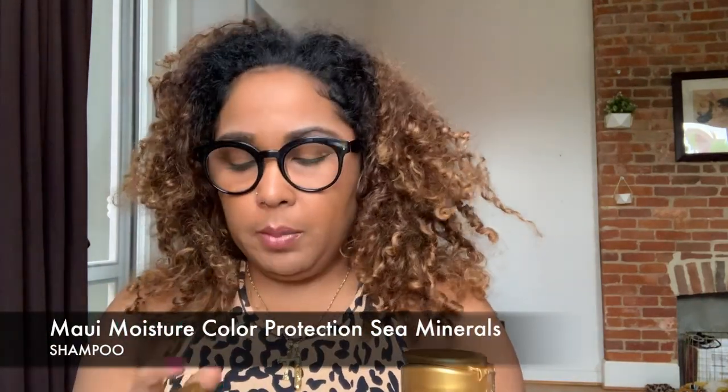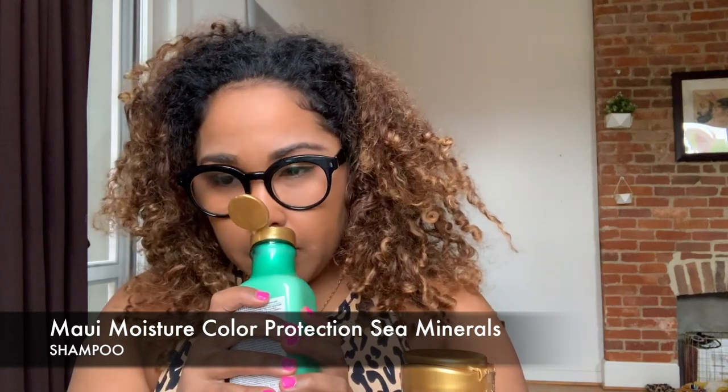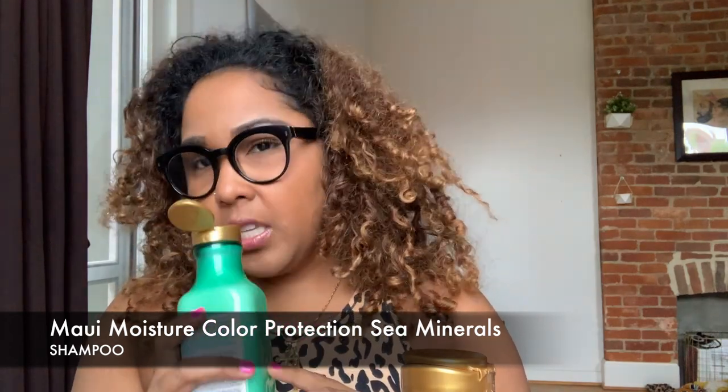All right, so first things first, shampoo and conditioner. Typically people love to matchy-matchy, but that's just not my style. I don't match my hair products, my clothes, you know, whatever. I just like my own style. So I have colored hair, obviously, so I did the Color Protection Sea Minerals. It smells like a mermaid's heaven. You guys, it smells so good for color treated hair, y'all.